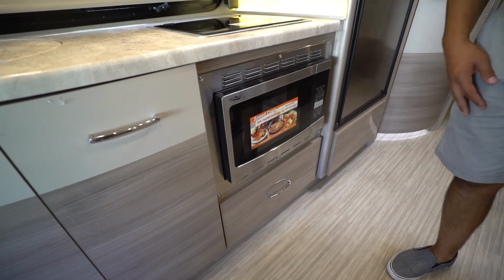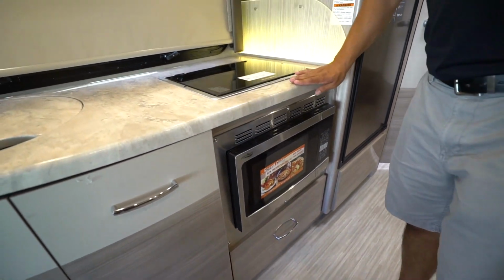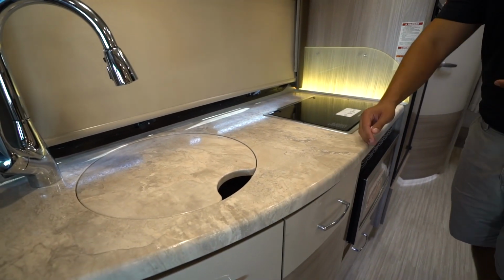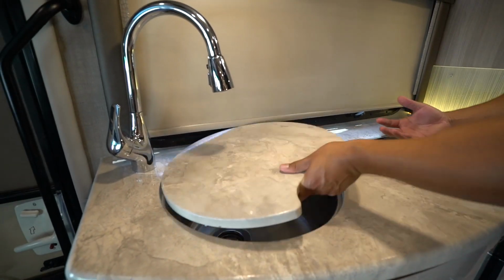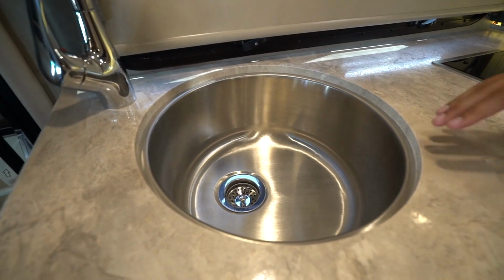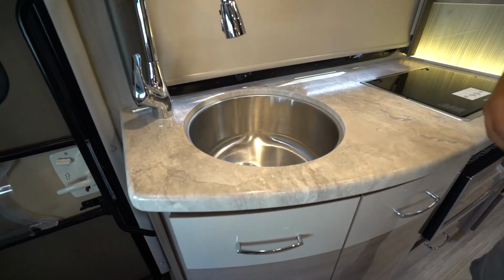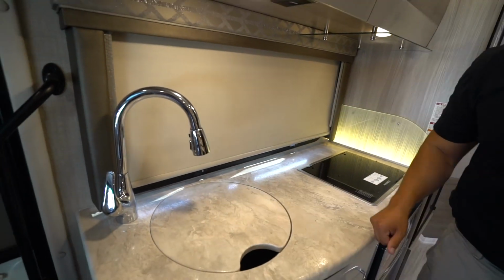Convection microwave oven, which is great, and it's where your oven would normally go, so it's kind of a 2-in-1. You would have the pressed laminate countertops, which is fantastic because it allows you to have an undermount sink, so that way you can have the flush mount cover, gives it a much more complete look. When we take that off, you'll see that even though it is a single bowl round sink, it is very deep, so that way you can fit pots and pans down in there. Plus, you have the pull-out faucet, making it that much easier.